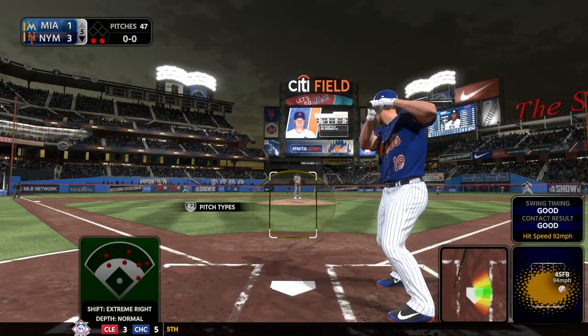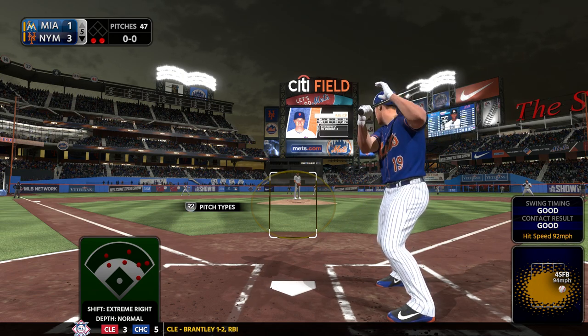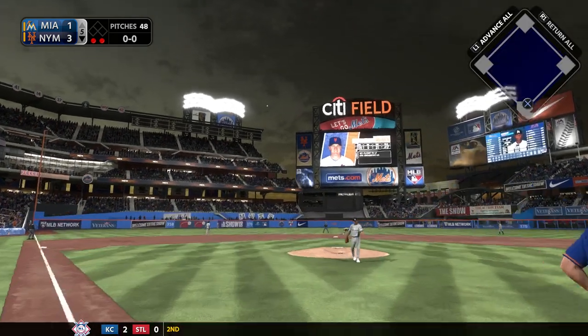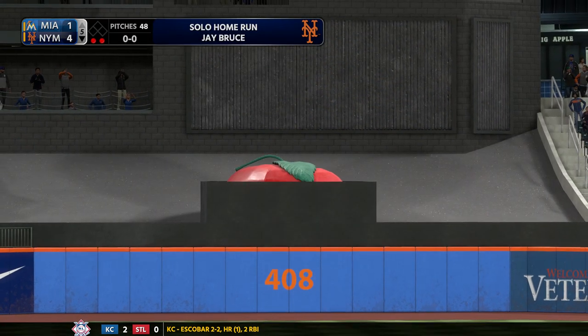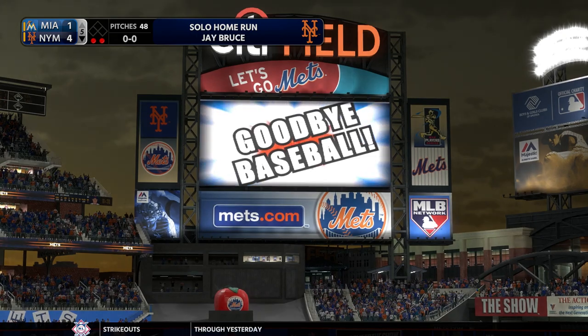Bruce. Here's Jay Bruce now. He was a ground out victim last time up. Come on, just send it. Ready to deliver. Here's the first pitch. Here's a good shot. Deep. Look at this. Jesus. And it's gone. I said send it. I didn't think he was going to send it that far. There's that home run I've been waiting on Jay for so long.